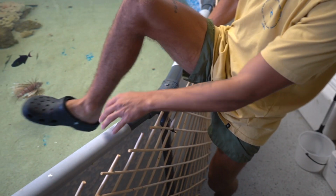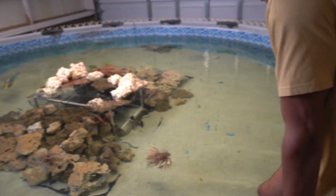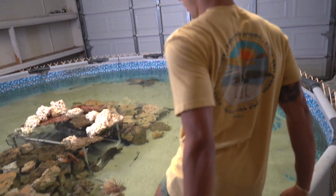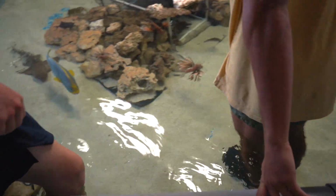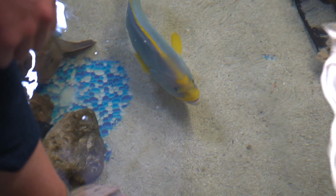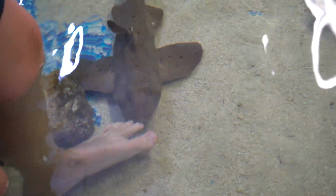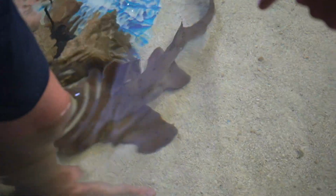All right, we're getting in the pond. Cam, you ready? All right, watch that stingray. That's the only thing you really gotta watch for. Oh, she is a little chilly for sure. Watch the lionfish. The blue and yellow cod will literally bite your foot. Look at him. They are not scared of us whatsoever. They literally just will swim around us. Shark bite.